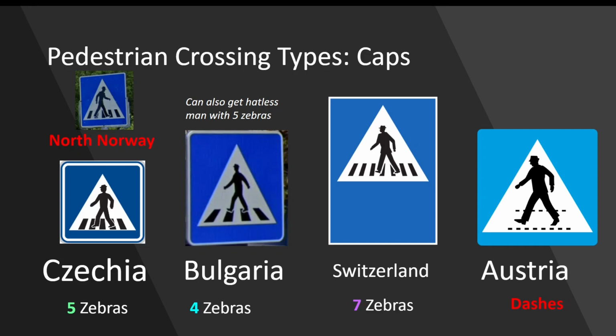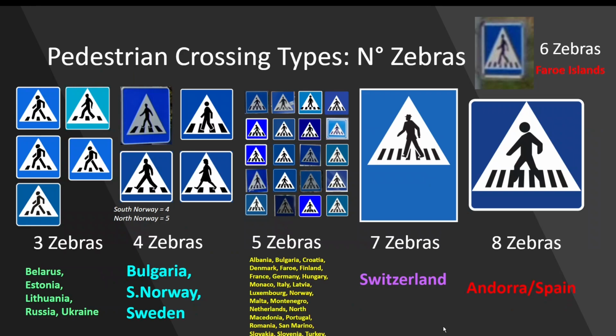A good way to separate countries with hats is by looking at how many zebra crossings there are. For example, if it is only 7 zebra crossings, it can only be Switzerland. Austria only has dashes, Bulgaria has 4 zebras, but be aware that they can also have a hatless man with 5 zebras, and also Czechia and North Norway at times can have 5 zebras and the hat too. The number of zebras varies depending on the country, and it ranges from 3 to 8.